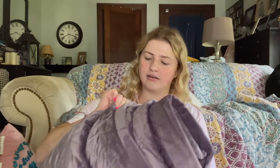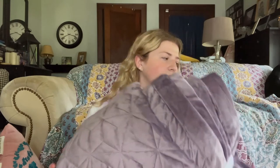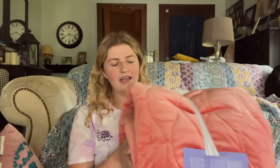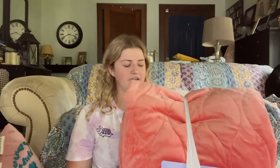On the inside it's just that regular old cotton, whatever. The outside's the soft part. So this is the one she got, and it has the star sewn into it. And then I got one too. I got this pink one, and it has the oval sewn into it.